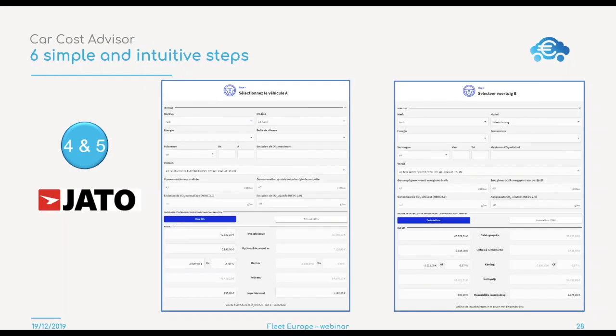The next slide will show screens 4 and 5, which are basically identical. What we have here are the screens where we select the vehicle data. Currently we source the vehicle data from the database of JATO. For the Belgian market, we have over 6,000 passenger car lines in it. Also for the LCV, because we also have the functionality for light commercial vehicles included, which is a different fiscal environment in Belgium, we have over 5,000 lines of vehicle data that we source.